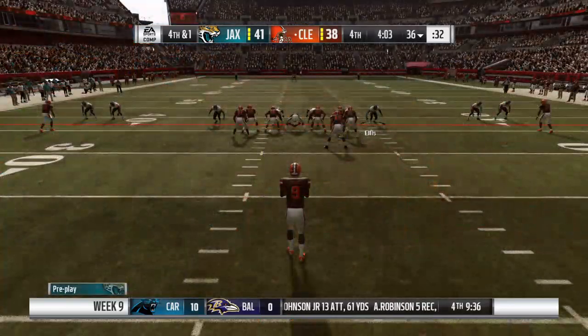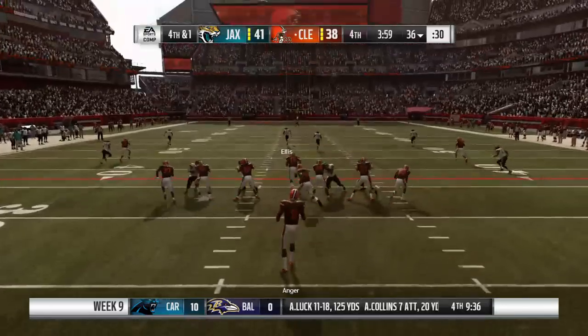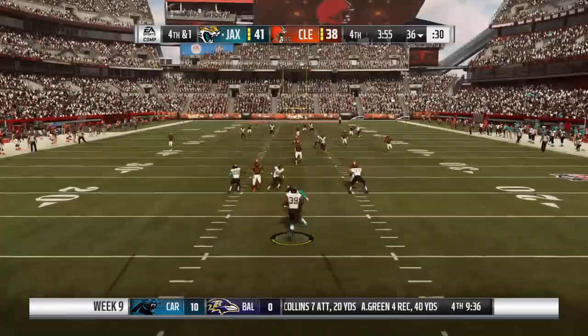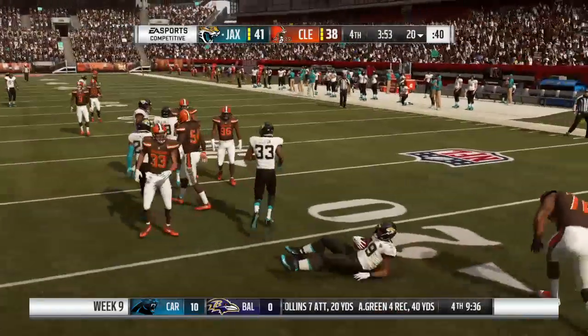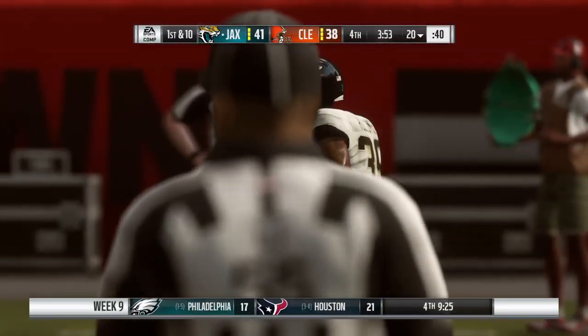Here's Brian Anger now. And surprisingly, this is the first punt of the game for either team. This is taken at about the 14. That'll be a 49-yard punt, 6 yards there on the return. And the Jaguars go on offense, 1st down and 10.